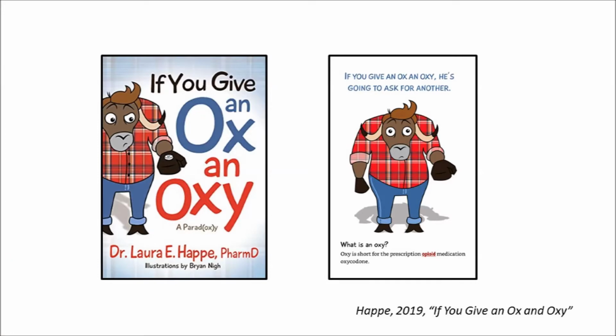One other example, this one I just found out last week. It's published by a pharmacist, Dr. Laura Happ, and it's called If You Give an Ox an Oxy. It's based on that book, If You Give a Mouse a Cookie. I assume everyone's read it. If you give an ox an oxy, he's going to ask for another. And so it says, what is an oxy? Oxy is short for prescription opioid medication, oxycodone.